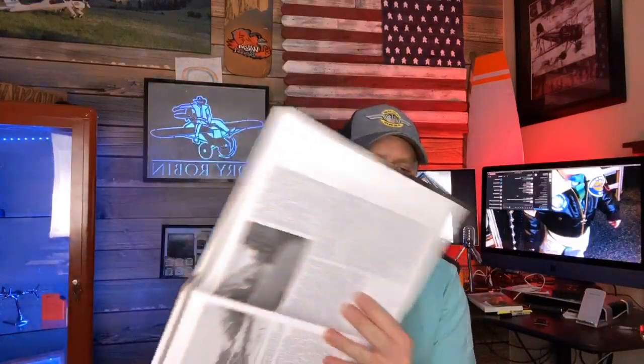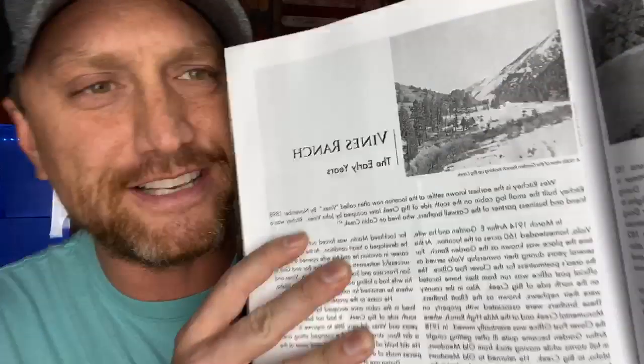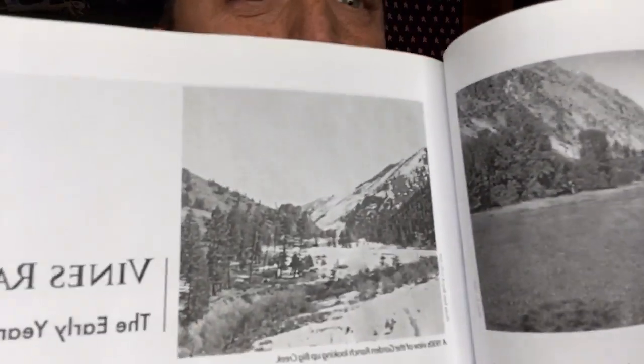Let's talk about VINES Ranch. Here is a picture from the book. That is VINES Ranch. Very cool story here. Here we go. Let's jump right into it. In March 1914, Arthur E. Garden and his wife, Viola, homesteaded 160 acres at the location. At this time, the place was known as the Garden Ranch.